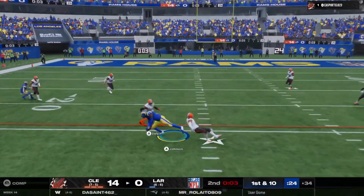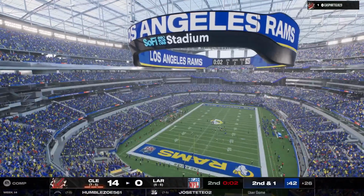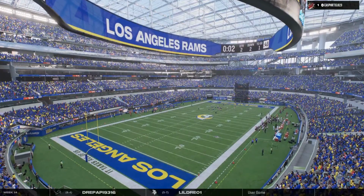He's dropping back to throw. On the slant, complete to Johnson. And they bring him down after the play reaches the 26. Just before halftime, we get a timeout taken.